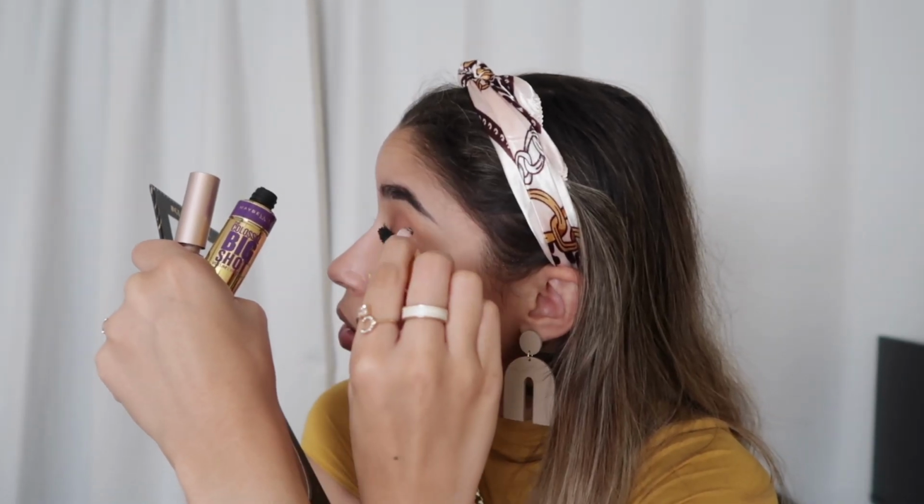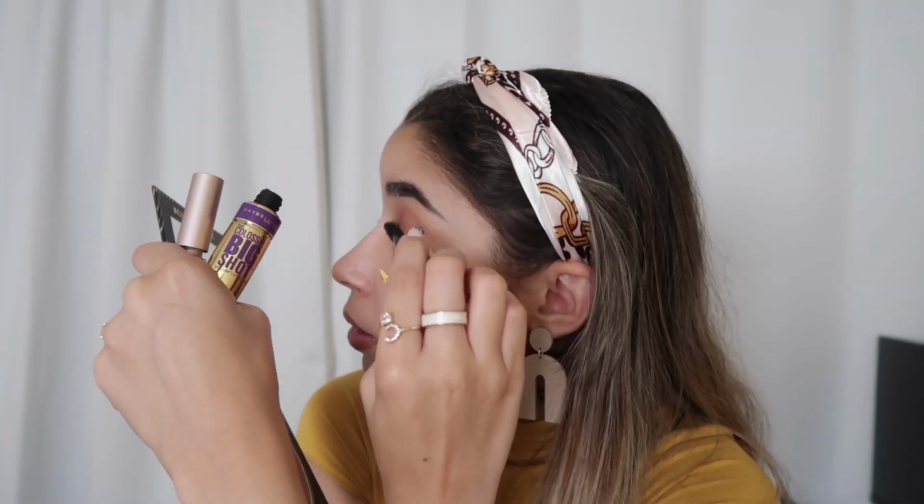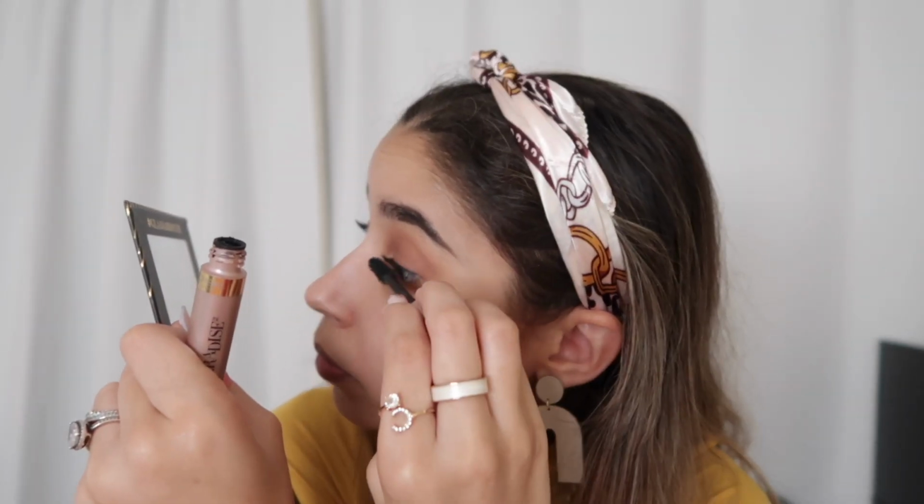This is the part where I put the mascara on. Mascaras are on. Now I'm going to move on with foundation and the rest of my face. I am almost running out of this. Clearly she is very empty, but it's one of my favorites, the Pretty Fresh Hyaluronic Acid Tinted Moisturizer by ColourPop.